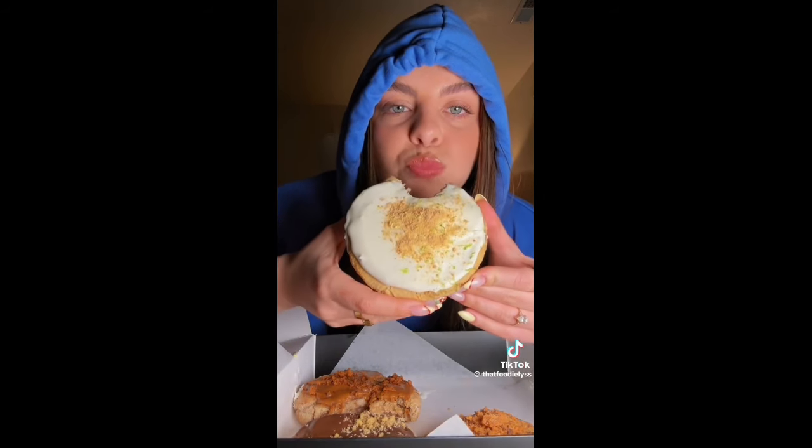Next, let's try key lime pie. Really not sure how I'm gonna feel about this one. I feel like sometimes I don't like key lime pie desserts. This one pretty much tastes exactly how I thought it would. The base of the cookie just tastes really plain. It's really the toppings where you get the key lime flavor. I think they did a good job because it tastes exactly like key lime pie. I used to be more of a fan of key lime pie when I was younger. I don't know, it just doesn't hit the same anymore. For me, just because of my taste preferences, I'm gonna give this one a 7 out of 10.